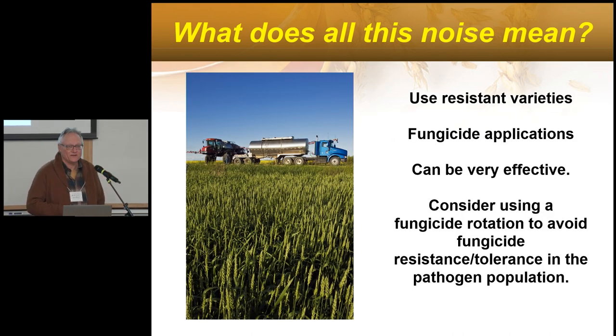So, at the end of the day, what does it mean? Use resistant varieties. Go to the seed guide, and if it gives it a good resistance, I would use it anyway. Because even if the pathogen population has changed, lines that had good resistance genes tend to do better than lines that never did have good resistance, even if the resistance is overcome. So I would still consider using the guide and looking at the ratings. And to be fair, some of those lines do have good resistance. So it's kind of luck of the draw, I'm sorry to say that, but those resistant ratings have been done. There's been a lot of work behind those ratings.